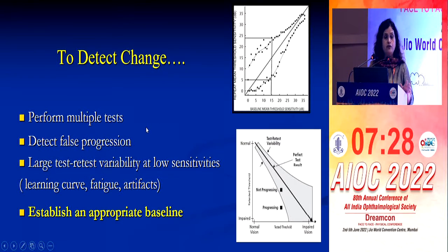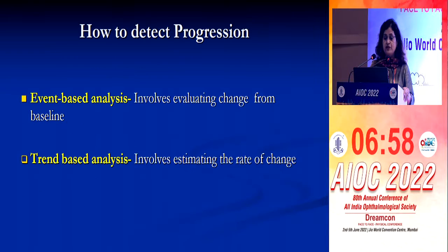And you need to rule out false progression because, as you can see, there is a lot of retest variability. And as the retinal sensitivity decreases, the retest variability increases. So to call it a progression, the point should fall outside the range of test-retest variability, which is pretty high if the retinal sensitivity is low. So you need to establish an appropriate baseline and also rule out the learning curve, fatigue, and artifacts, which are pretty common with patients.